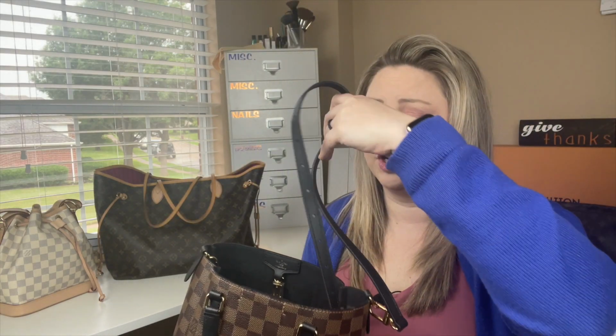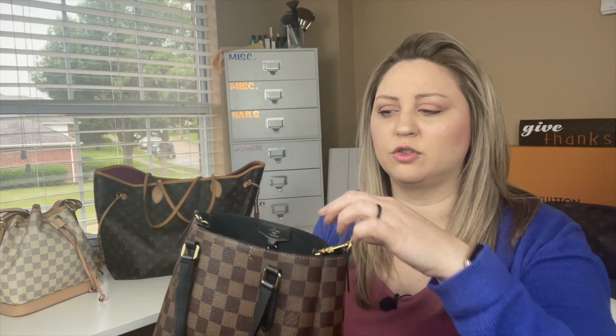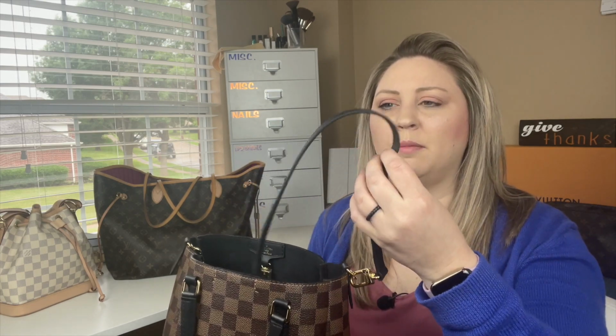Now, you guys know that I change my straps out all the time, so I actually don't carry it with that strap very often. It's mostly because it's such a thin strap, it feels like it's going to break, or like I'm pulling on it too much, because there's not a lot of weight distributed amongst the strap. I don't know, it just feels off.